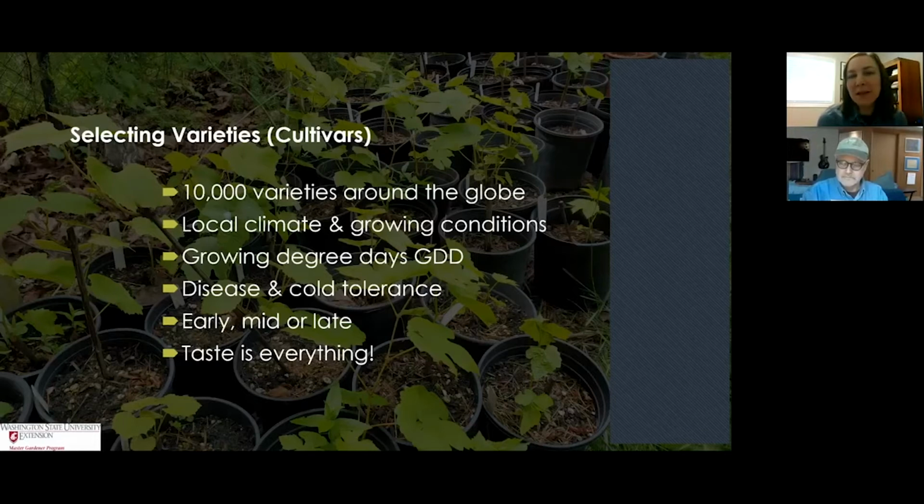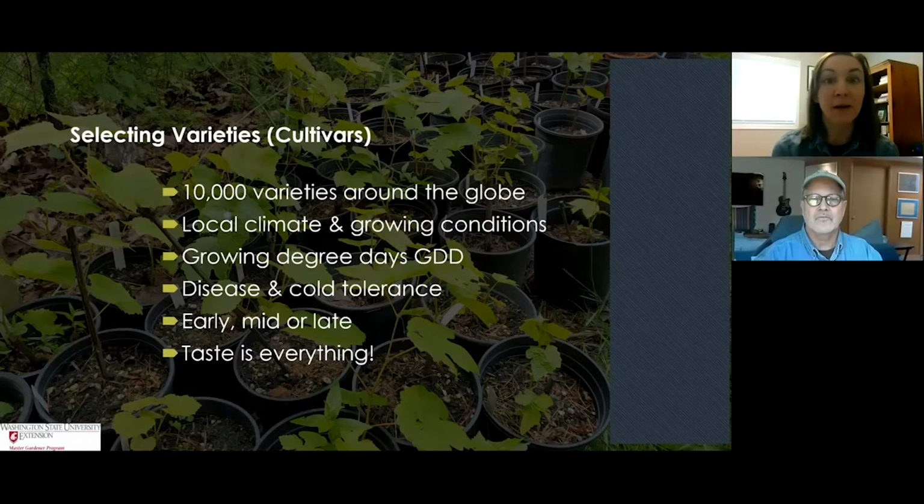So where I always like to start is the varieties. What do I want to grow? There are 10,000 varieties of grapes around the globe. That's a lot of choices. So how would I know which one is appropriate for me in my backyard or you in your backyard? So the first step is to know your climate. Know where you're going to be growing your grapes.